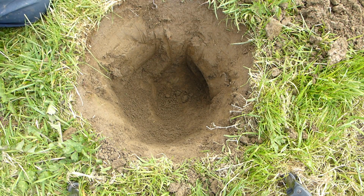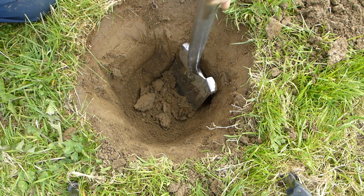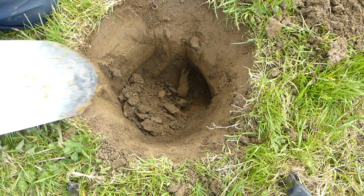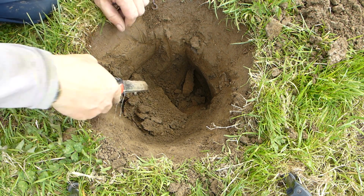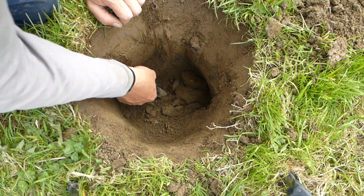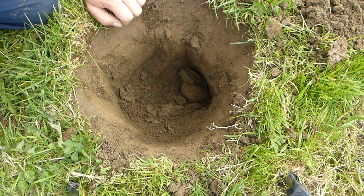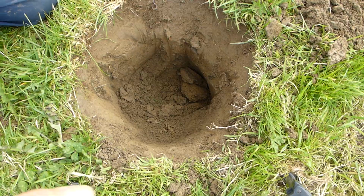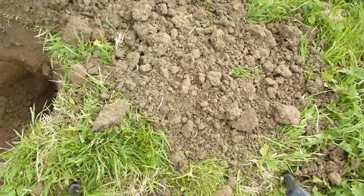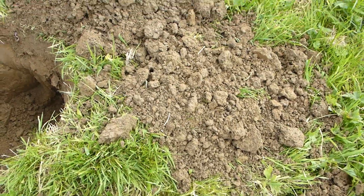Going down. Really deep. Oh, it's gone. Oh, it's out. Well, it's quite a small object for that depth. Where are we? Are we on it?